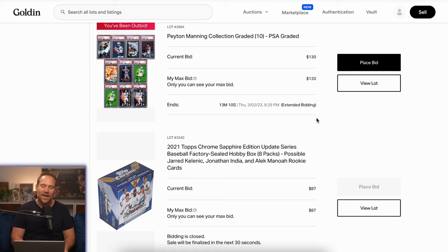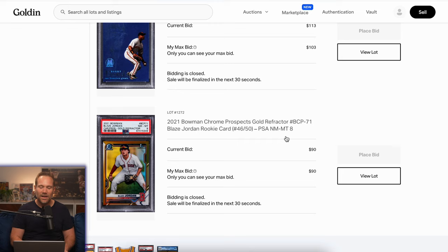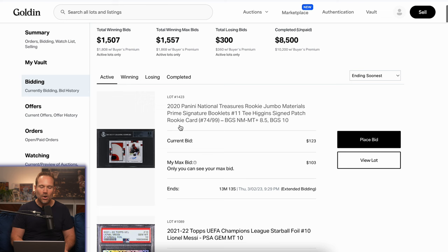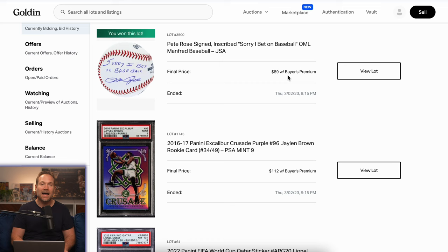I might let that one go since I picked up that Jordan card, which I really was excited about. I did get this wax box. That's pretty cool as well. And I got the Blaze Jordan card. So I got a lot of good stuff tonight here. Let me go ahead and switch to my completed tab. And it's showing me the final prices now with buyer's premium. So the final price for the Pete Rose ball, $89. That is my out the door price to get that item.